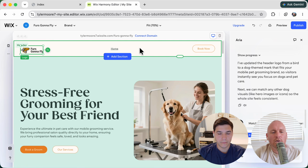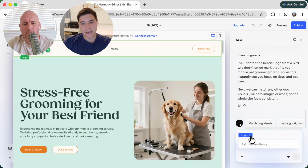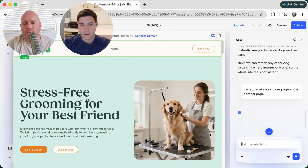Cool. And then you said you wanted more navigation because this is only one page. What kind of navigation are you thinking? Yeah, let's ask it to make a services page and also a contact page, just so it could be like a nice multi-page website. Okay, we'll send that, and then we'll just wait for that to happen.